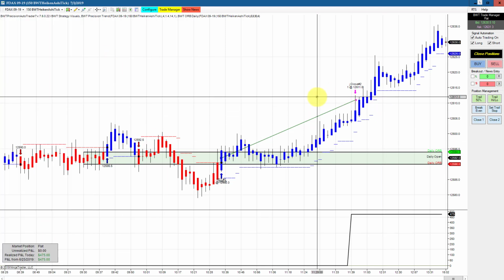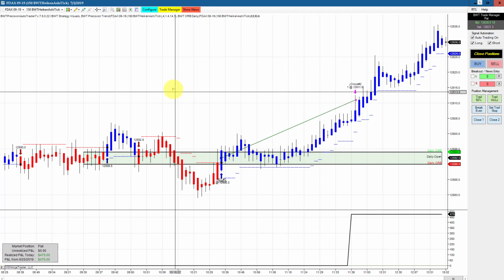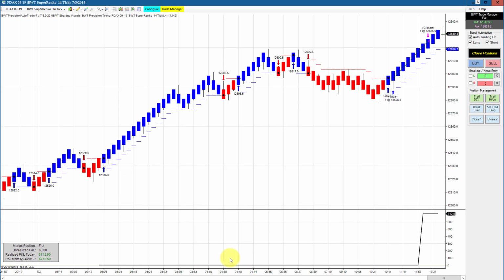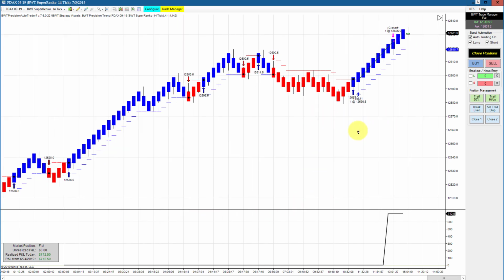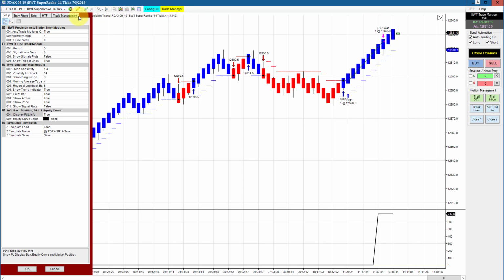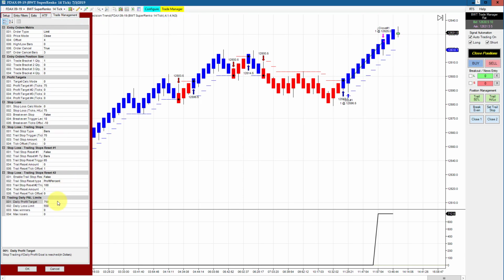And really respectable performance on the DAX 150 Heiken Ashi, which has been a very consistent and reliable setup. Same thing with the DAX on the Super Renko 14 tick, and this also I've been trading starting at 9:30 p.m. and this caught the run here and did 712.50. The goal on this is 750 with a loss limit of 550. Limit order with a 4-tick pullback.